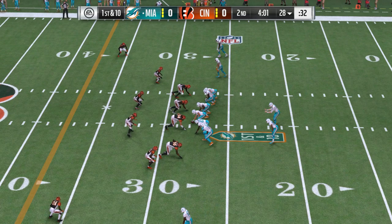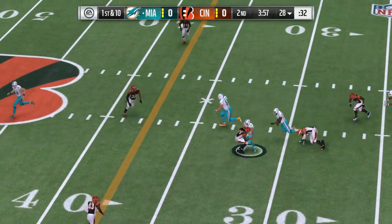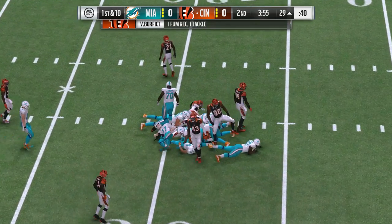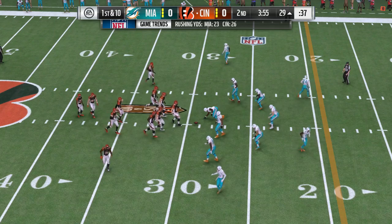Last time out, they had that long 50-plus-yard field goal that they missed. And I'm sure on their sideline. Now a loose football. The ball comes out, and they will take over at the 29-yard line. And they'll start this drive with very good field position.